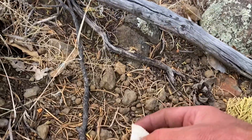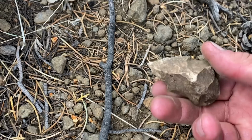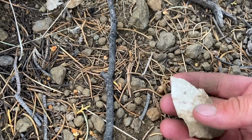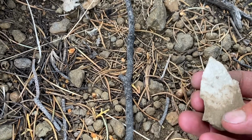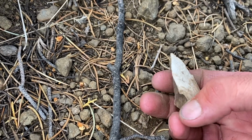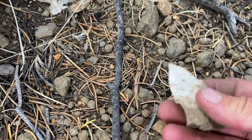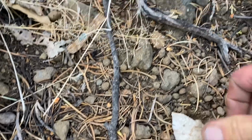There's no secret as to what they were making here. Looks like they were trying to make like the really big arrowhead, or possibly even like a spear tip. But this is not completed. But it's very sharp on both sides. Oh, let's just sit right there.